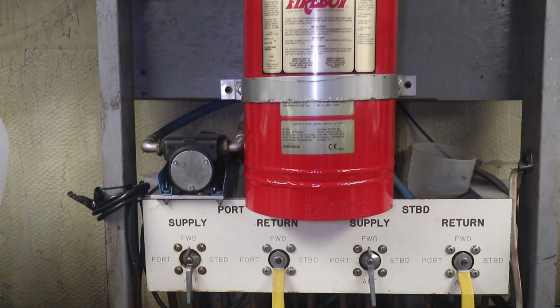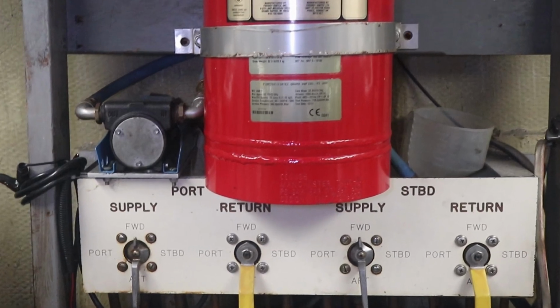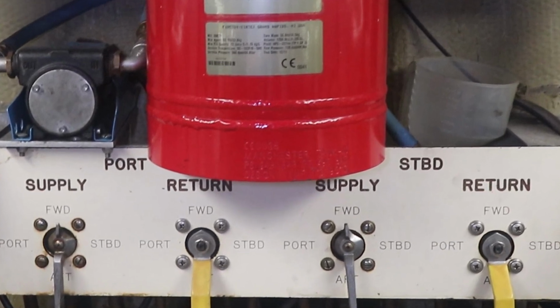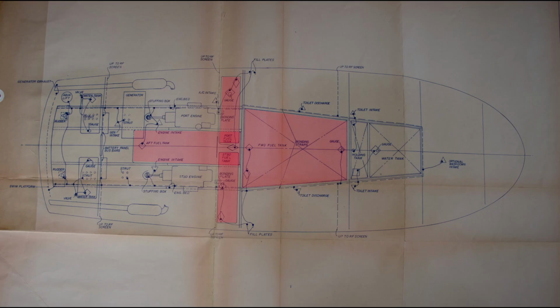Since we're on the subject of fuel and fuel tanks, let's pause this walkthrough for just a second. Below the Fireboy extinguisher here is the fuel manifold. The manifold is where we can select the tank to supply fuel to the engines. We have 4 different fuel tanks to choose from.